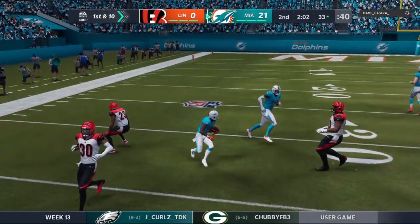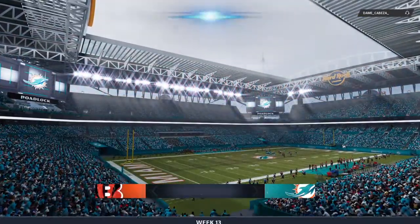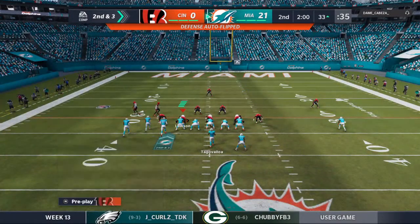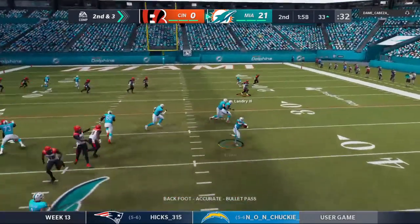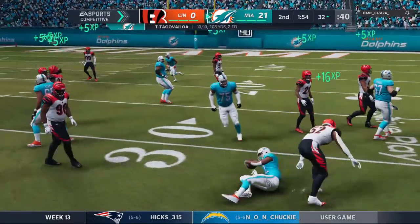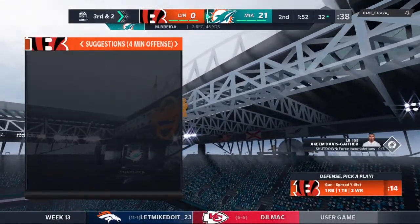Throwing the out route and complete. It's Grant. And he'll be taken down after a pickup of about 7 as the clock will stop here for the 2-minute warning. Brings up 2nd and 3 at the Bengals' 33-yard line. Tua wants to throw it on 2nd down. They'll set up a screen for Breida. So the screen good for only 2. Now it's 3rd down. Breida.